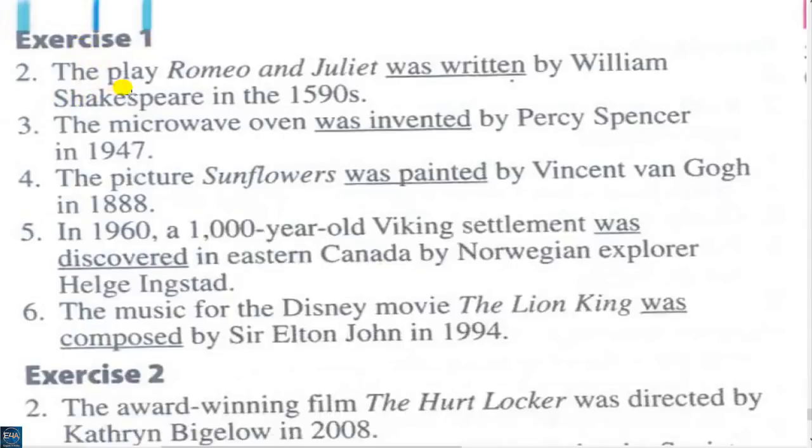The play Romeo and Juliet was written by William Shakespeare in the 1590s. 3. The microwave oven was invented by Percy Spencer in 1947. 4. The picture Sunflowers was painted by Vincent van Gogh in 1888.